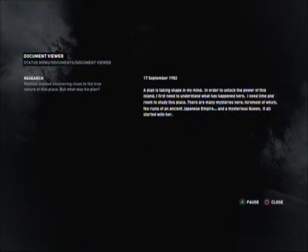A plan is taking shape in my mind. In order to unlock the power of this island, I first need to understand what has happened here. I need time and room to study this place. There are many mysteries here, foremost of which the ruins of an ancient Japanese empire and a mysterious queen. It all started with her.